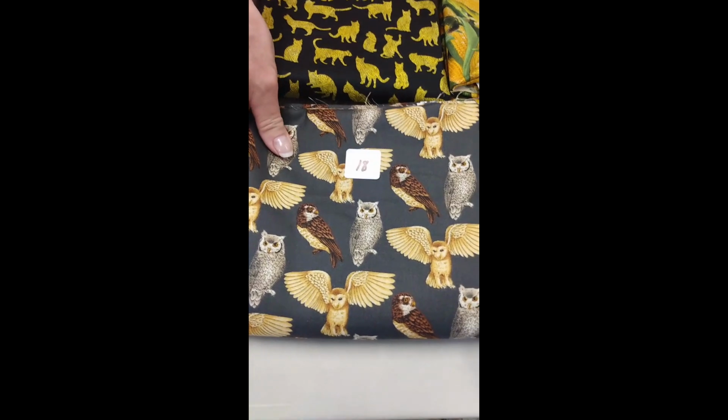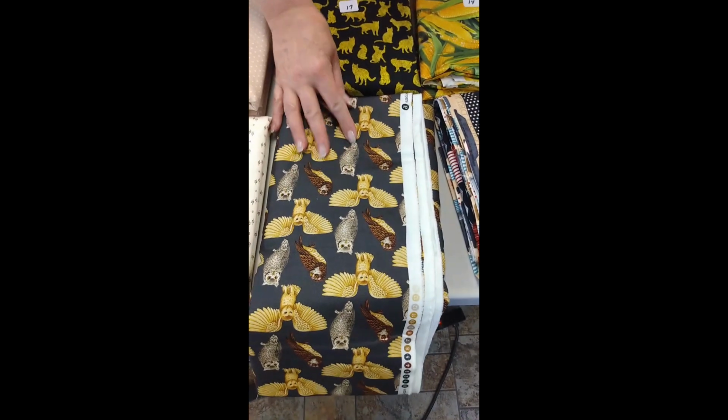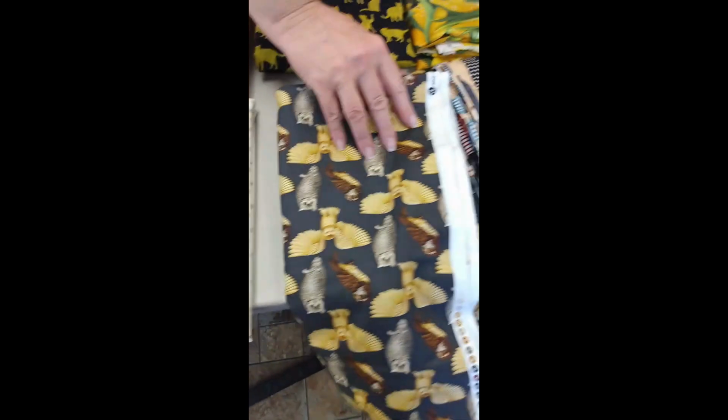Number 18 is Andover Fabrics. These are majestic wood owls, if you can see that. They're right there. You can see them your way. 3 3/8 yards at $12.30 a yard. You could put those with the horses.